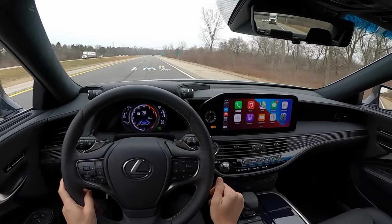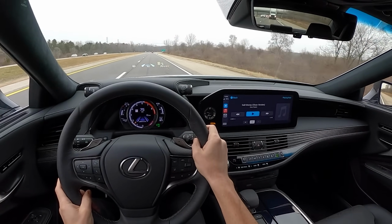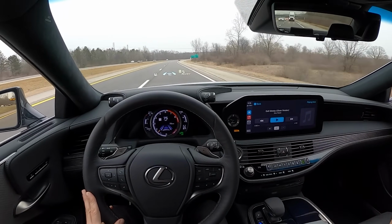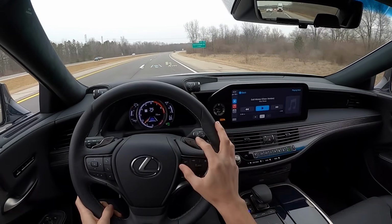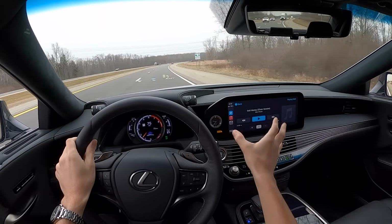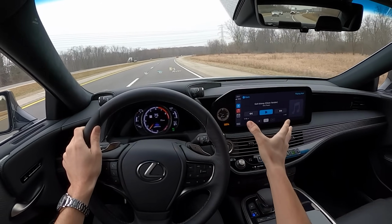Let's go in and listen to some music in this Mark Levinson. I actually do really like this. This is a touchscreen now. And here's the thing with this infotainment. You get it all set up, you get used to it after a while. It is frustrating to use if you need to go in and change a setting.